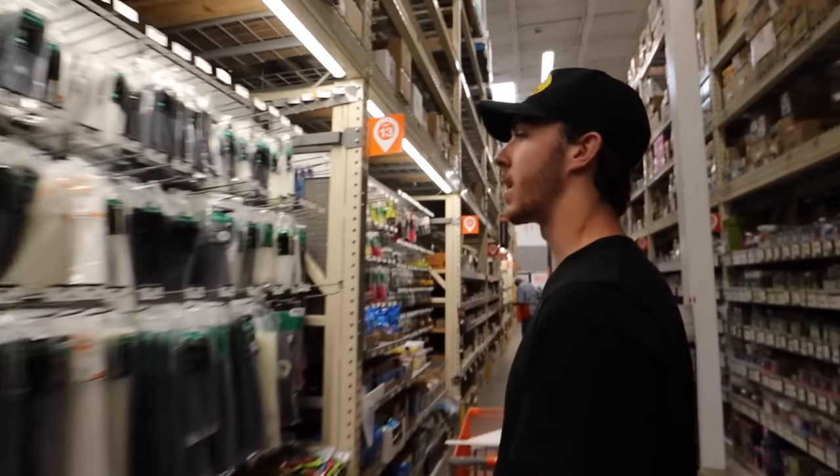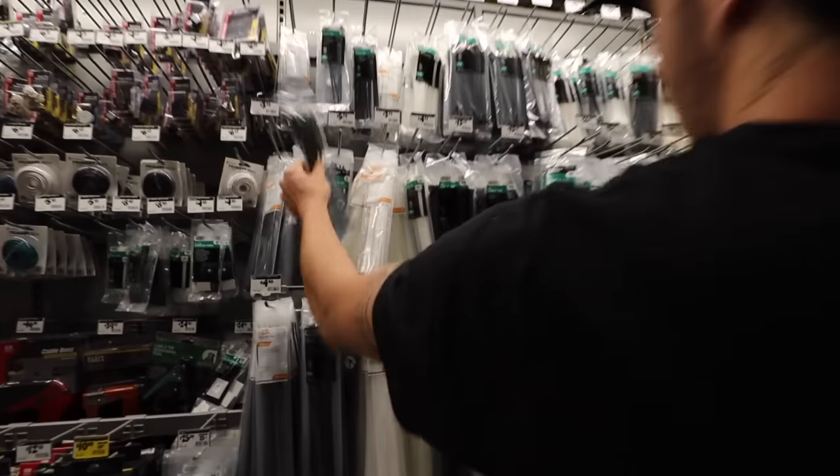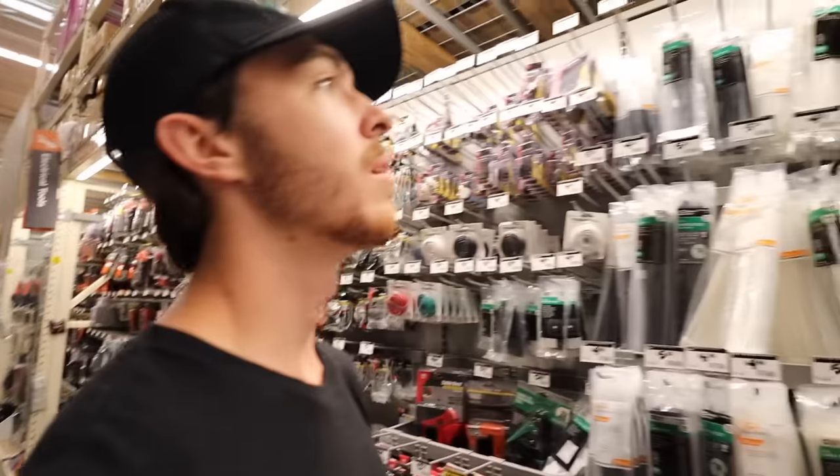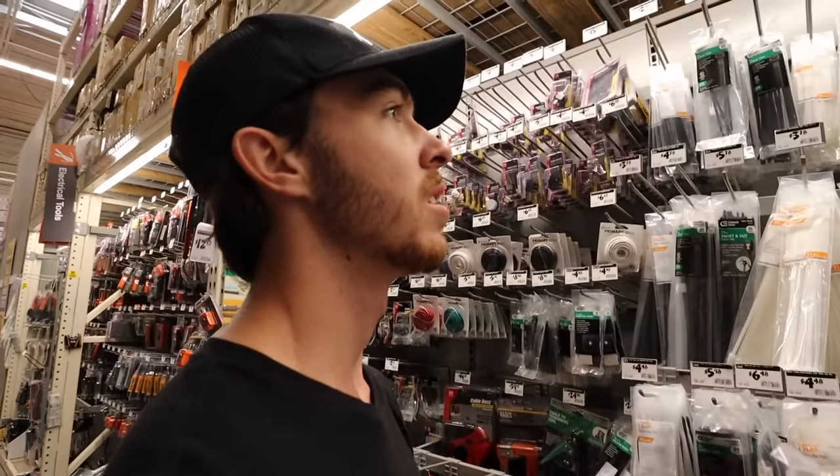I don't know. Okay, zip ties. What's it called? Now we're at what? This is not enough because we're literally zip tying the entire thing. I don't know if this is gonna work. We definitely need more zip ties for less of a price. That's the thing.